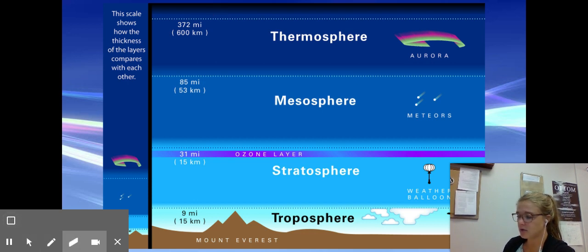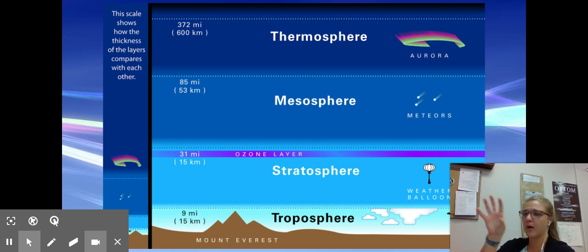You are also going to complete a summary. That's your assignment for today. A one-sentence summary giving me an overall view of this lesson. So don't spend your whole summary talking about one layer. Don't tell me, the mesosphere is the layer where meteors burn up. Well, you gave me a detail that we talked about inside of this lesson, but that was not the point of the whole lesson.